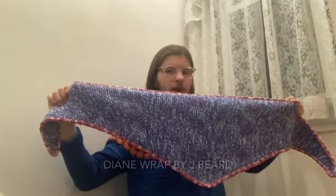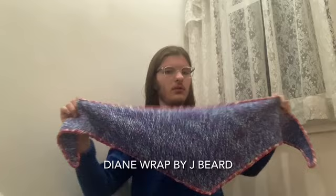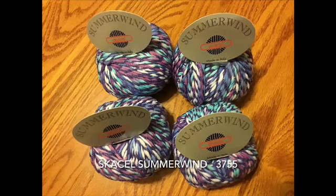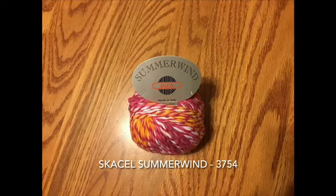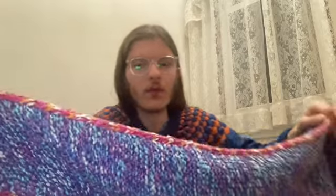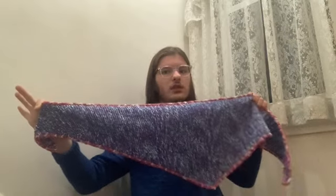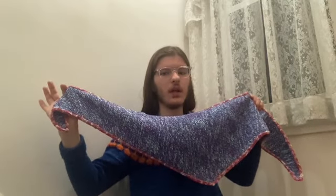This is the Diane Wrap by J. Beard. And I knit this using Skissel Summer Wind. The main color is 3755 and the contrast color is 3754. I don't remember the name of the website that I ordered the blue from, but the pink I got on eBay, because this yarn is discontinued. But yeah, it's Skissel Summer Wind. Really wish they hadn't discontinued this yarn.